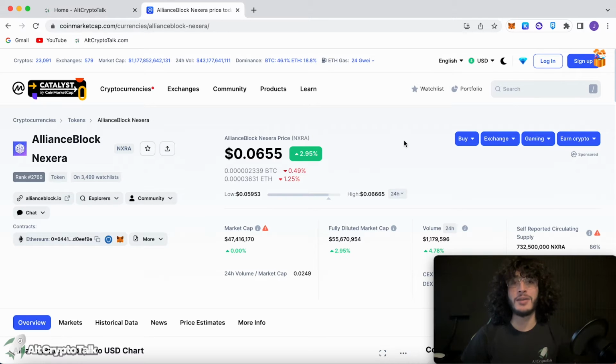To me, Alliance Block is the definition of a crypto gem and is one I continue to dollar cost average. In my opinion, I personally believe it will definitely exceed its all-time high. It is yet to discover its full potential.